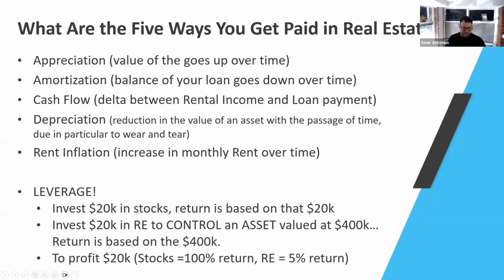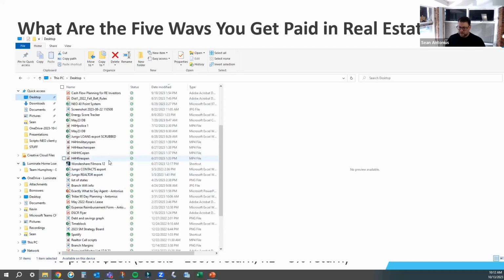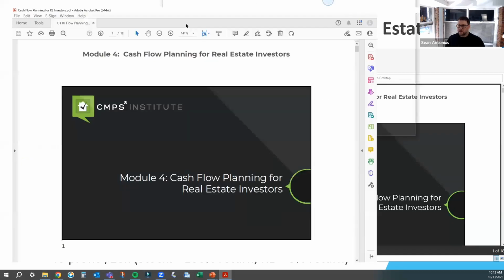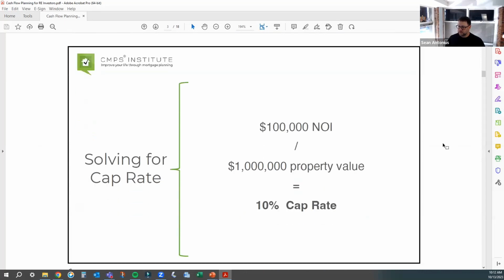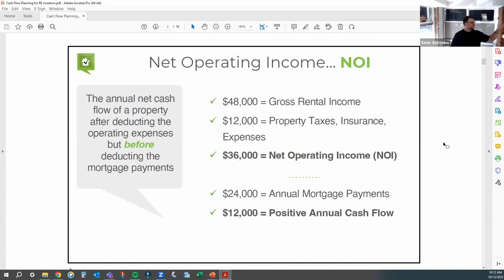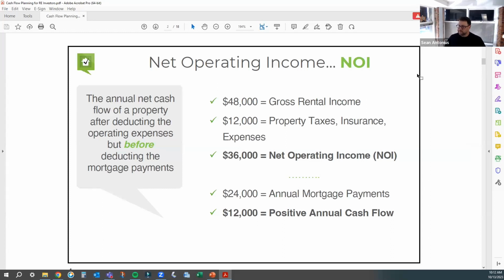Okay. So actually, I am going to pull something else up real quick. I wasn't thinking about showing this, but let's start here. Cash flow planning for real estate investors. Load real quick. There's NOI right here. I'm on a call. Sorry, guys. Okay. Can you guys see that okay? Can I get a thumbs up from someone? Yes, you're good. Okay, cool.